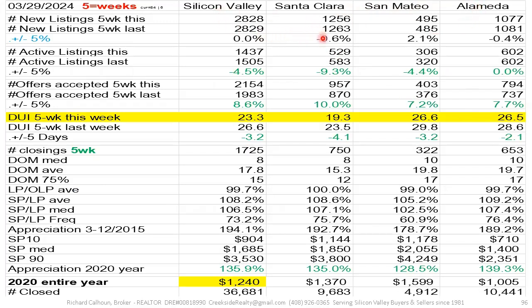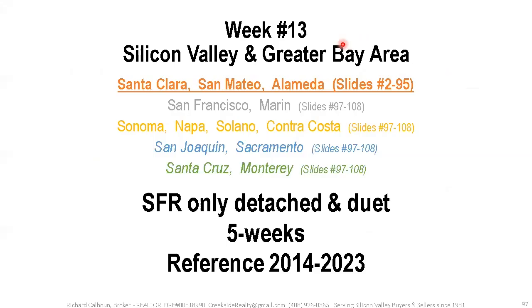You can see the number of new listings are basically even from last week. I'm actually a little bit surprised it wasn't a little bit lower, but remember you're talking about this past week replacing 6 weeks ago. So 6 weeks ago, we were very close to the Super Bowl. And so it isn't all that surprising that it stayed roughly the same. I expect it to go up again next week.